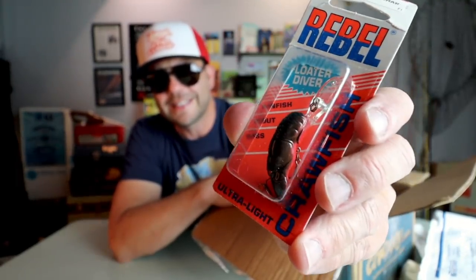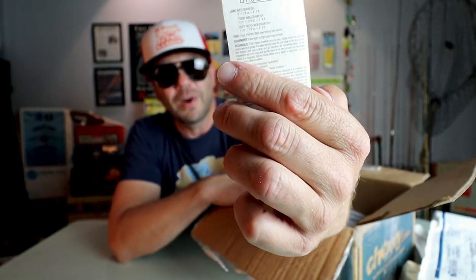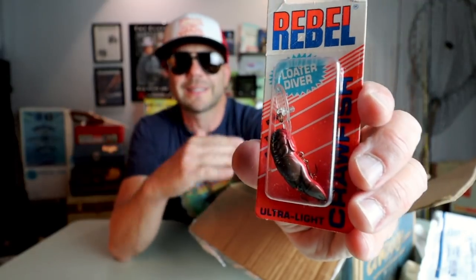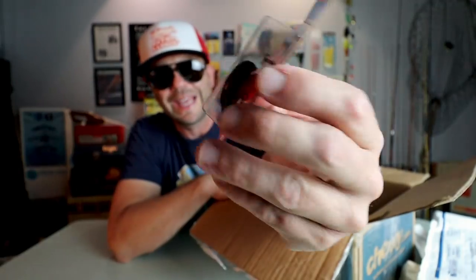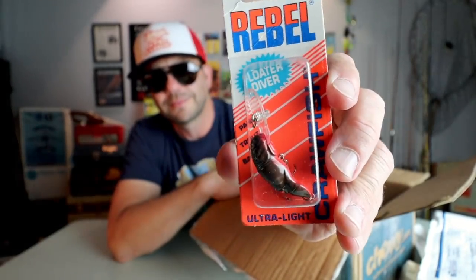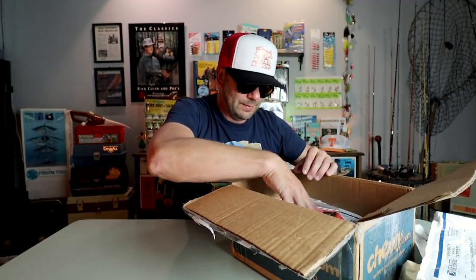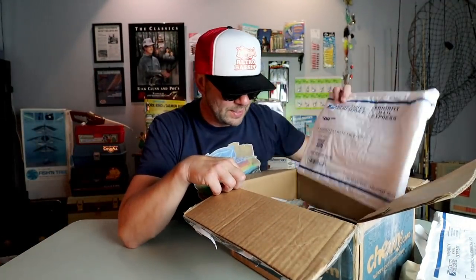That is a nice, neat-looking little crankbait. I've fished the Rebel crawfish before, but never in this small size. I think I fished the one either a size or two up, but never this one, which is clearly, I think, probably the 1/8 ounce version of it. I bet those crawfish are actually kind of that color this time of year. So I think that's it.